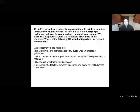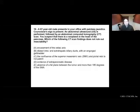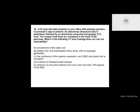Okay, 67-year-old male presents to your office with painless jaundice, Courvoisier's sign is present, an abdominal ultrasound is performed, followed by a CT scan. You suspect a neoplasm in the head of the pancreas. Which of the following CT scan findings does not rule out resectability? So does not rule it out.